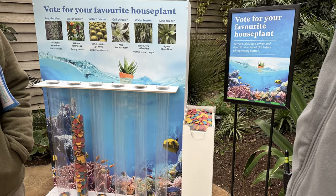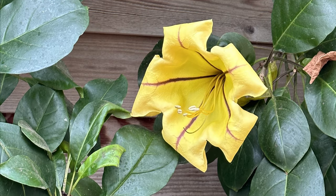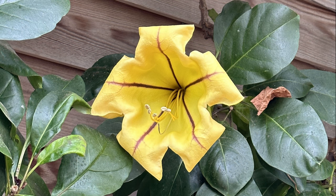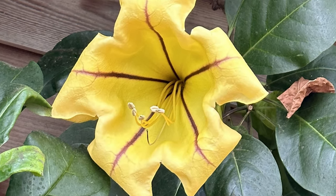I hope you like it. And of course, if you are living somewhere not far from Wisley Garden, take your children and go there this weekend. It's still open till 12th of March.